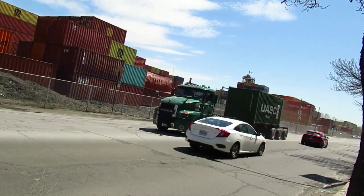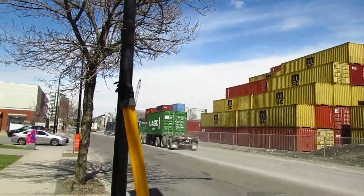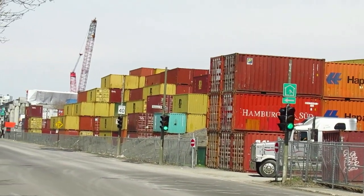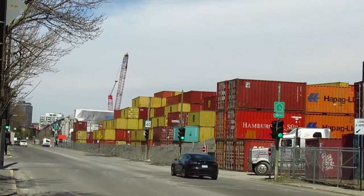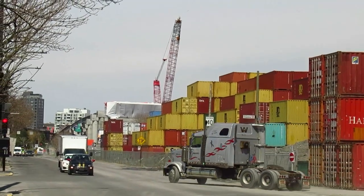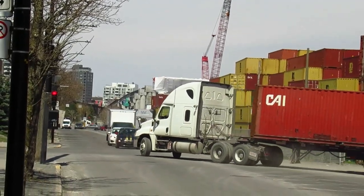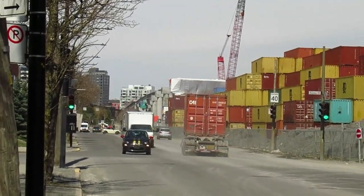Oh, look at that Mack. That's their shunter truck. Neat. Look, there's that Westie again. Ah, the Cascadia. The disposable Freightliner.